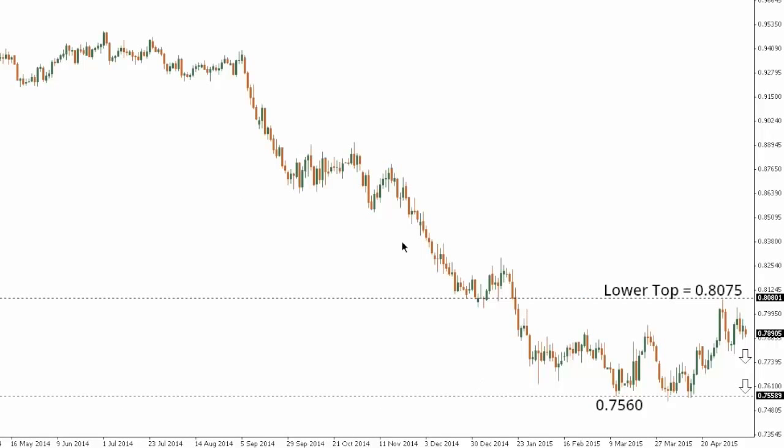Aussie dollar. So Aussie is locked within a well-defined downtrend, with the market having been trading in a consolidation over the past several weeks. At this point, a lower top is now sought out at 80.75, that high that we saw the other week on the 29th of April, in favor of the next downside extension back below the recent multi-year low from earlier this year at 75.60.